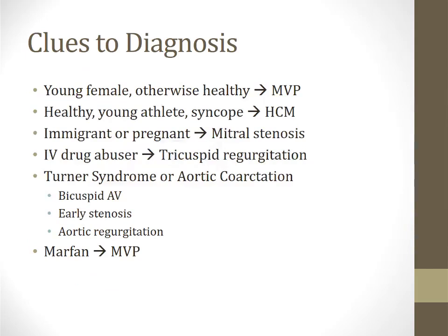When you're faced with a board question involving a heart murmur, the most important thing to do is read the question stem carefully. For most of the Step 1 questions I've seen, I can answer the question before I even listen to the murmur, just based on diagnostic clues in the question stem. For example, if the question stem describes a young female who is otherwise healthy, this is the classic demographic for mitral valve prolapse. If the question describes a healthy young athlete who has syncope, this is the classic scenario for hypertrophic cardiomyopathy.